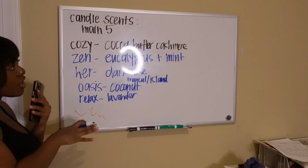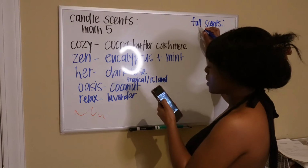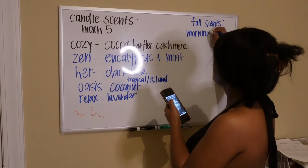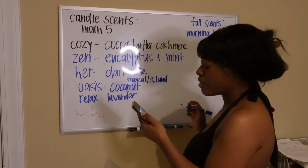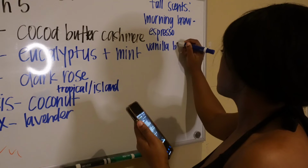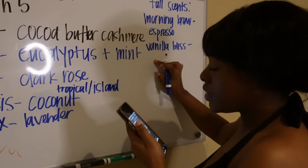Fall scents, and these are the ones that I'm not sure about, but these are all the ones that I have. Not that I'm not sure about them, but it's so many. I'm gonna have to possibly condense them down. We have Vanilla Bliss. And this one is just pure vanilla.